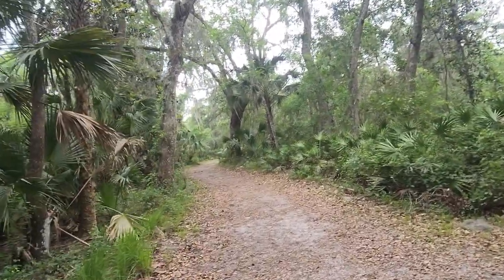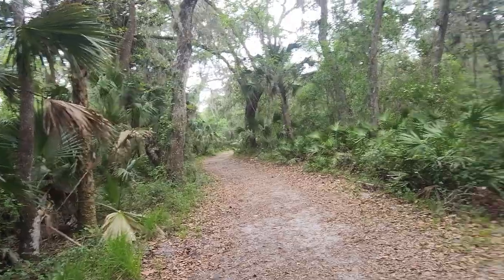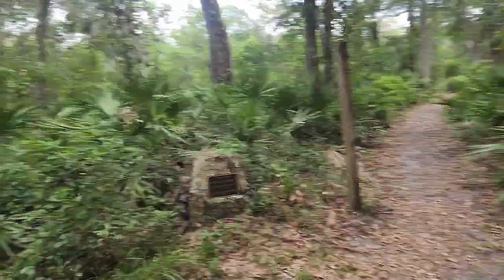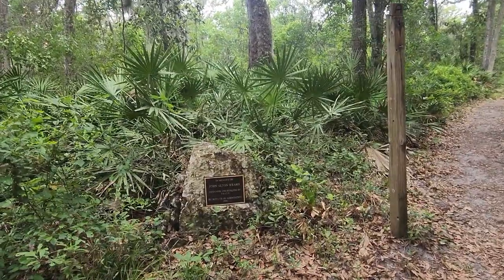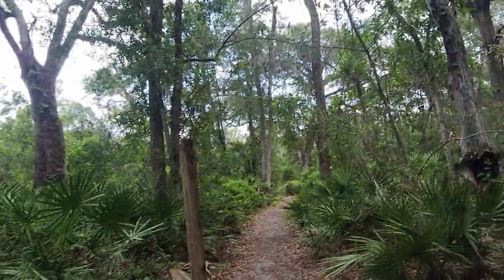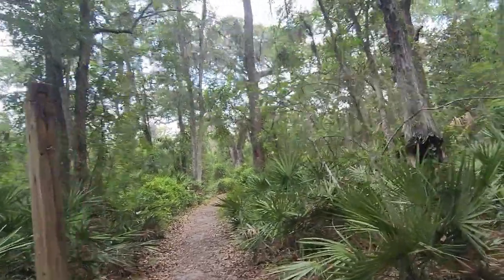Like I said, I was going to say it's just like walking down a road. Who knows? Maybe it looks more like a trail. In memory of John Alton Weary, designer and builder of trails, Florida Trail Association. That's wonderful that they put something up like that.